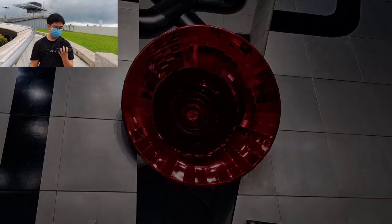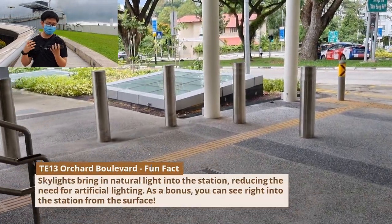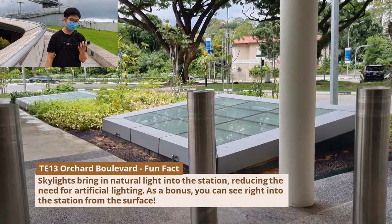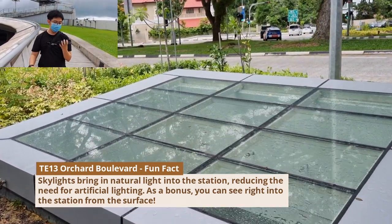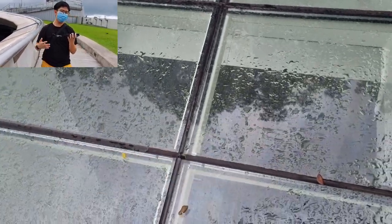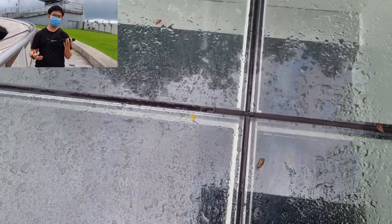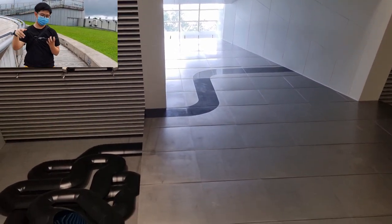Yeah. So, there's also these skylights over here, which bring natural light into the station, which reduces the need for lights to light up the station, saving electricity. And what I love about these particular skylights is that they are knee level, so you can see right into the station below. Although when I filmed it, it was raining, so it was a bit hard to see the station inside. But here's another clip with the interior of the station looking at the skylights.